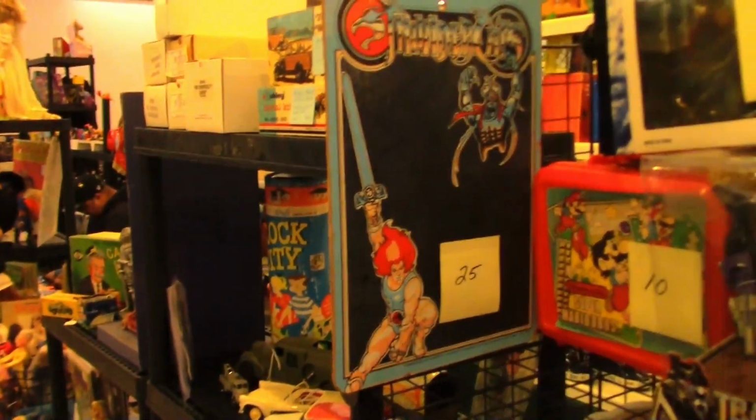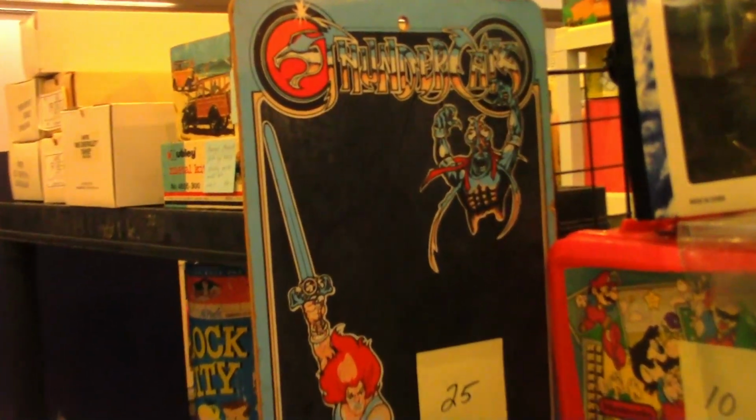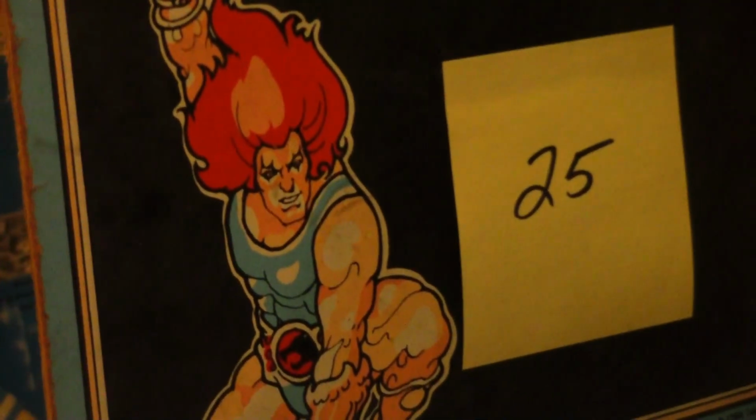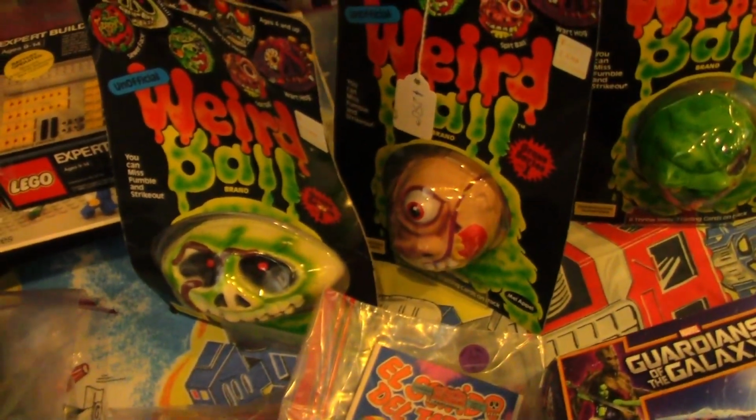Back to Ben Leach. I didn't notice the first time I walked by, but he had this amazing Thundercats chalkboard for sale, like a kid's slate board kind of thing. Maybe you hang it on your bedroom door to leave messages, keep out and clean your room, right? But it had Lion-O and Mum-Ra on it. It looks really cool.